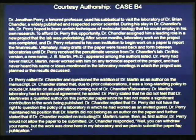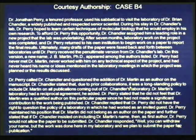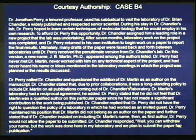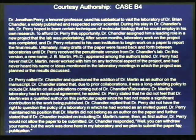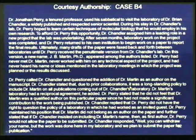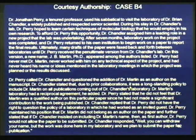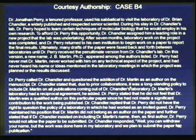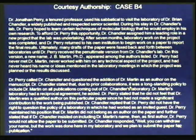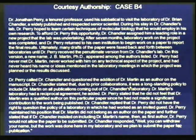Dr. Perry stated that he did not feel that Dr. Martin was a qualified author of this particular paper, since he had not made a significant contribution to the work being published. Dr. Chandler replied that Dr. Perry did not have the right to question the policy of a laboratory in which he had worked as an invited guest. Dr. Perry maintained his position that Dr. Martin did not belong as an author on the paper, and further stated that if Dr. Chandler insisted on including Dr. Martin's name, then he, the first author, Dr. Perry, would not allow the paper to be submitted. Dr. Chandler responded, "Well, you can withdraw your name, but the work was done here in my laboratory, and we plan on submitting the paper for publication."